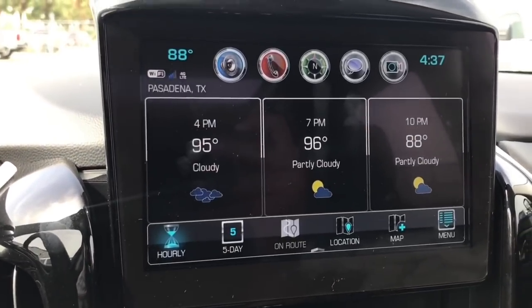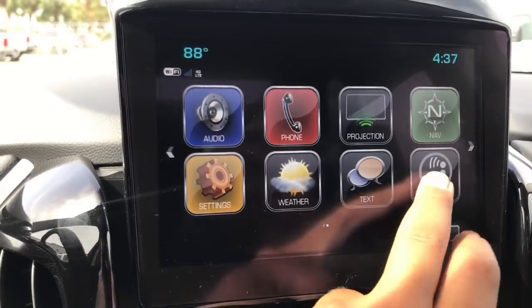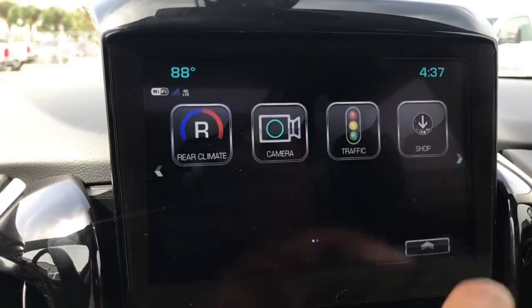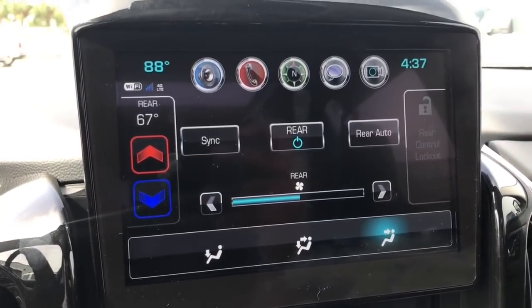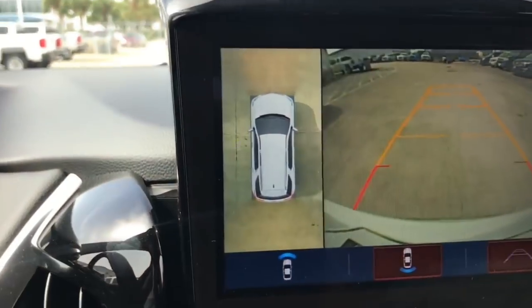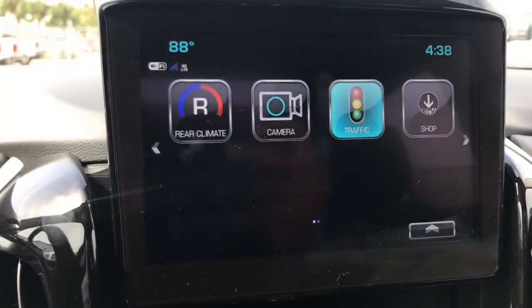You also have weather, text, OnStar ready. You have rear climate, camera. You have front and rear camera and a bird's eye view. You have traffic and shop.